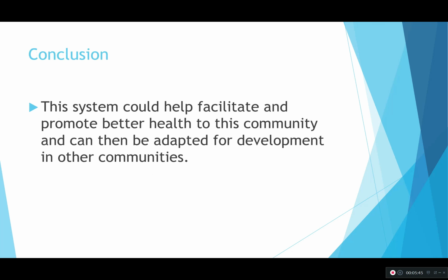So, in conclusion, I believe, and I'm pretty sure most of us can agree, that this system could help facilitate and promote better health for this community, and can easily be adapted to work in other communities, other health clinics, not even just within Nicaragua, but other developing countries as well. I'm sure you all have realized this with your own projects, that it can easily be applied in other places. It's just a matter of changing a couple numbers and doing some research.